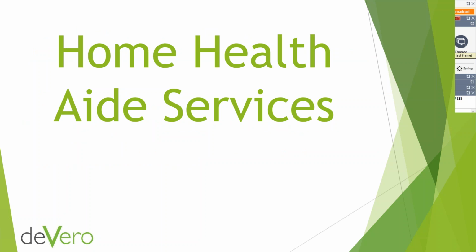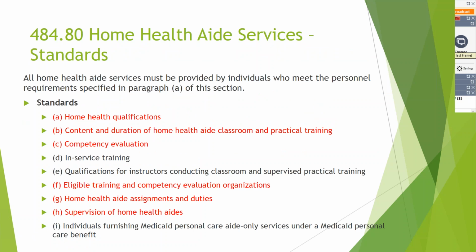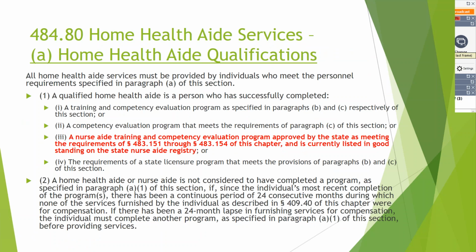Home health agency, home health aide staff have changed somewhat. Their home health aide qualifications are listed, and we're going to go through these specific bullets. A nurse aide training and competency evaluation program approved by the state as meeting the requirements set out by 483.151 through 483.154 of this chapter, and is currently listed in good standing by the agency. So you need to be able to not only provide the training, but the competency evaluation is one of the key new areas that needs to be developed.